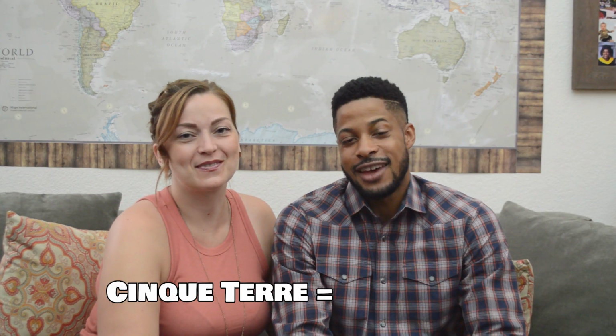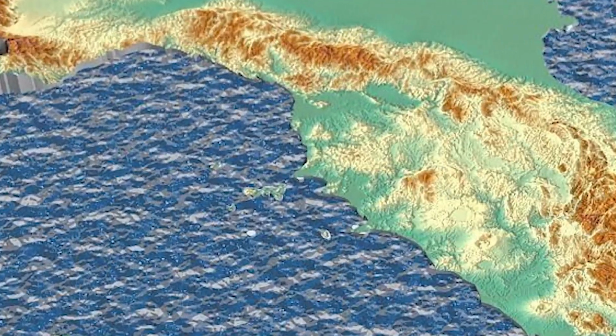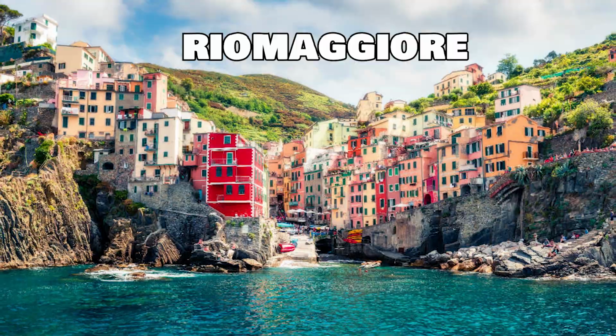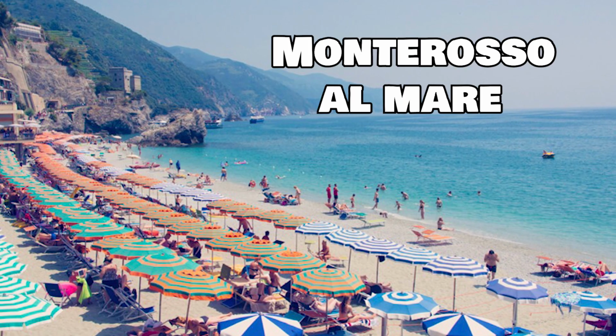Today we're talking about La Cinque Terre, which is Italian for five lands. Five charming villages nestled on the cliffside along the Italian Riviera. The five villages that you'll be able to visit: Corniglia, Riomaggiore, Manarola, Vernazza, and Monterosso.